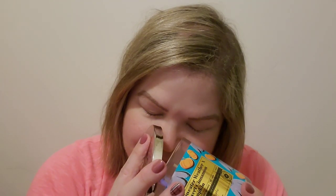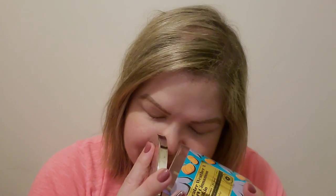I'm going to let this cure a little bit more. And this is a color changing label. I'm not quite sure what changes on here, but I know it's color changing. With this one, I'm trying to smell the Sweet Cinnamon Pumpkin, and I'm just not getting it. So maybe it needs a little bit more time.